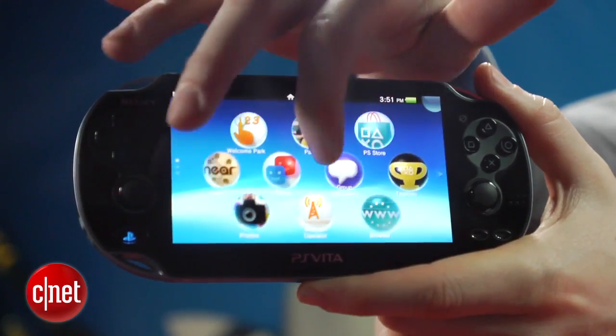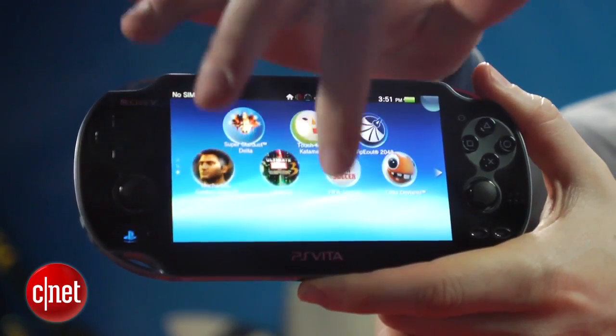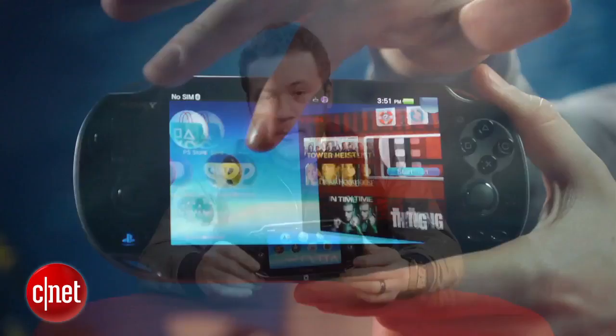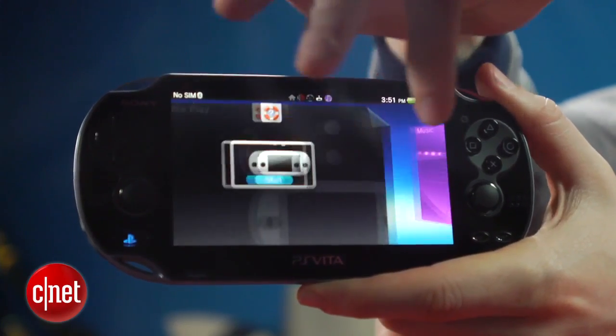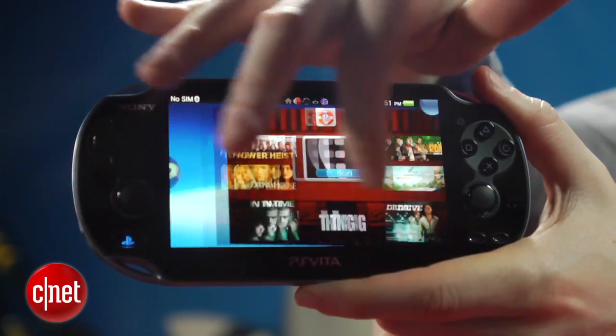I really like the Vita's operating system. It's quick, responsive, and very logically laid out. It almost reminds me of a cross between WebOS and Android, and I think that's a good thing. There are a bunch of pre-installed apps including maps, media players, friend connectors, and more. And the OS is very smooth, almost just like the experience you get when using an iPad.